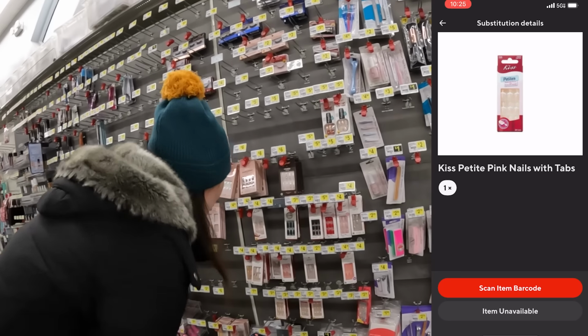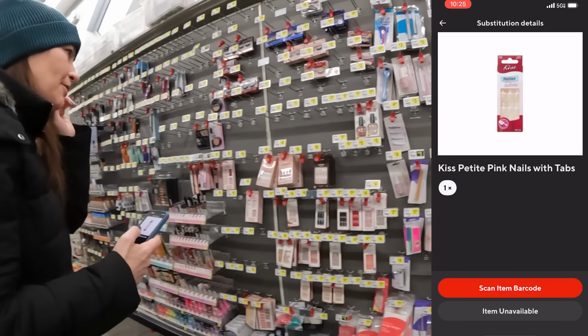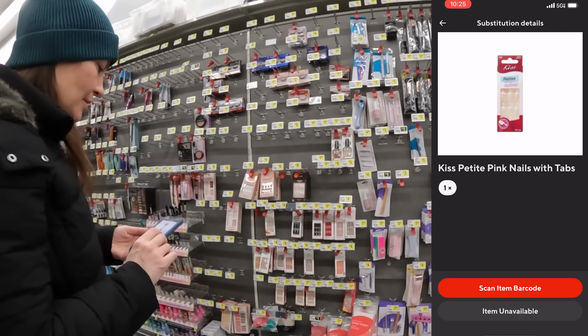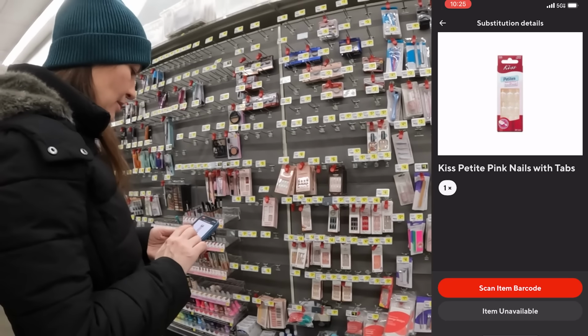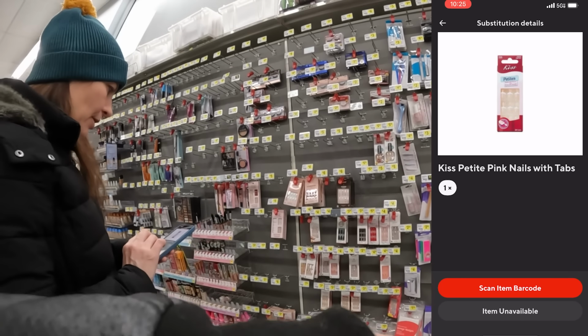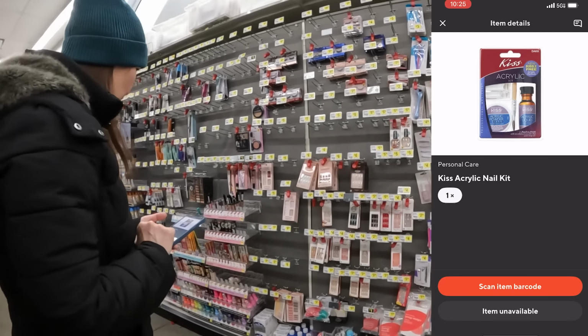Pink, they don't have the petites. Imagine you were doing this by yourself. That's why I said I would have canceled it, because I never want to deal with that myself. Right, so they don't even have these, because she needs tiny ones. This is probably for a little girl. Okay, item unavailable. Just double check.